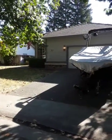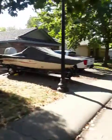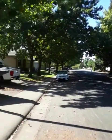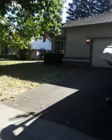This is 122 Ashcat. The tenant is still in the property. You are near an elementary school down the street. Lots of trees, beautiful area. 2-car garage.